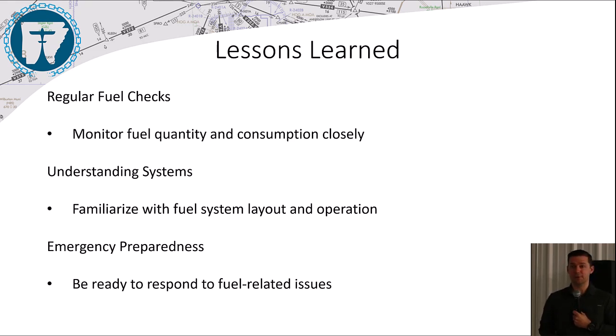Let me select a different tank. Let me verify the mixture position. Let me go through those troubleshooting steps. What's happened in a couple of these case studies, not the ones that we've looked at tonight, but others, is a pilot not recognizing that they have an actual engine failure. They think they have a partial engine failure because they've got full throttle, but they're only making 1,200 RPMs.